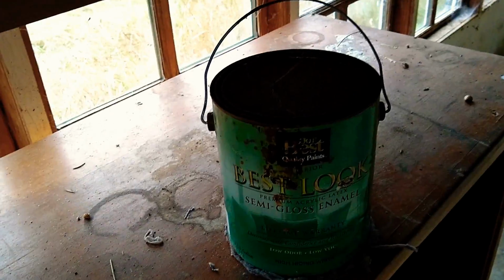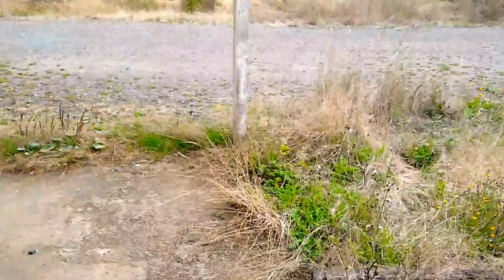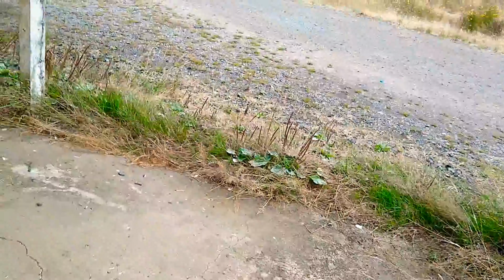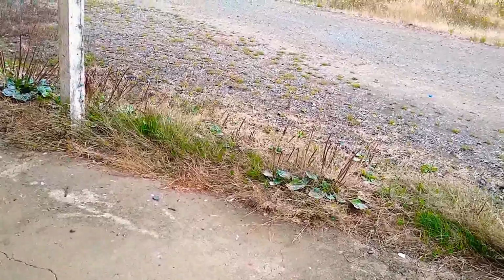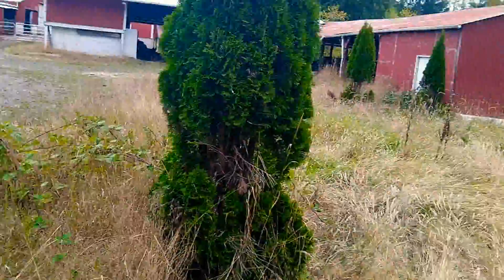Fire extinguisher. The full thing of paint. The thing's full. I think it's very old. Oh, there's another one. This one is high hiding white. That one's full too. You know what? They got 2 full gallons of high hiding white paint and paintbrushes here. They haven't even been opened. Yeah, they had a baby here.